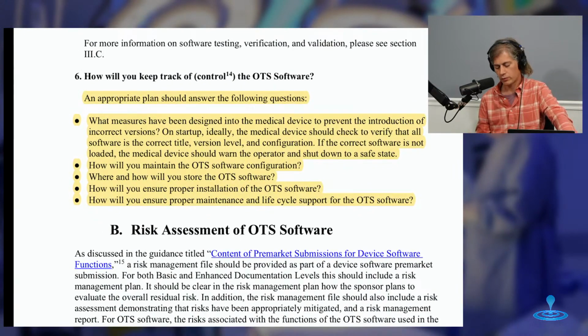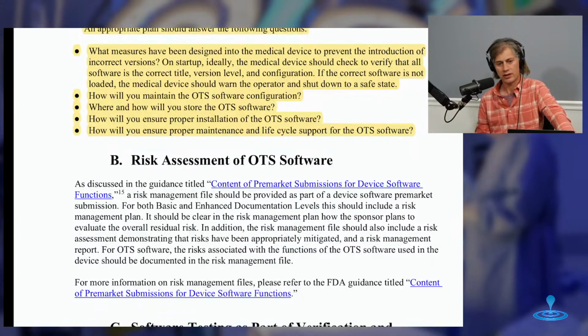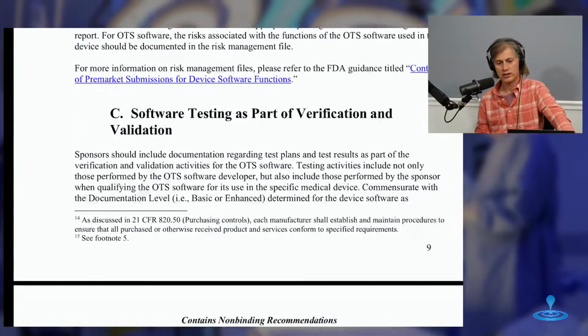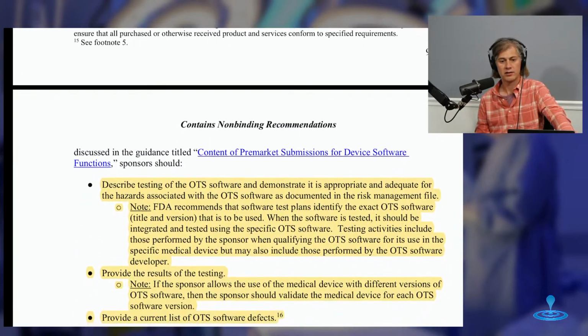Where will you store the software? How will you ensure this is it? You're going to have to read through the document if you're doing OTS software, or we're happy to talk to you. But here's the thing: where are the loose ends? Where could somebody go wrong? Don't take for granted that you just grab your laptop and install it and everything's going to be okay. Those loose ends have to be discovered, described, and mitigated.